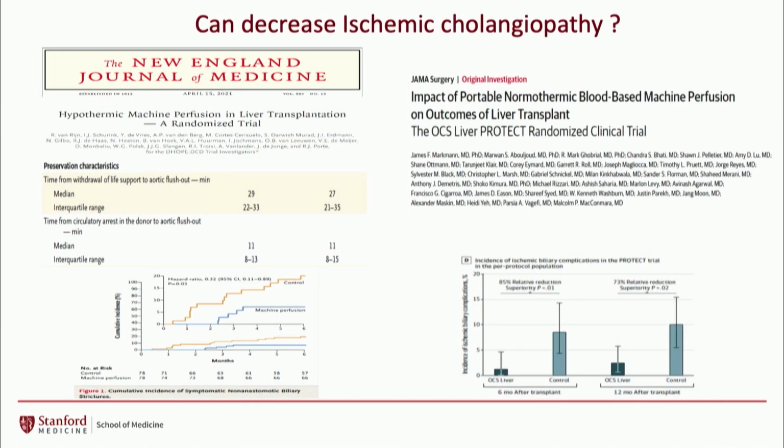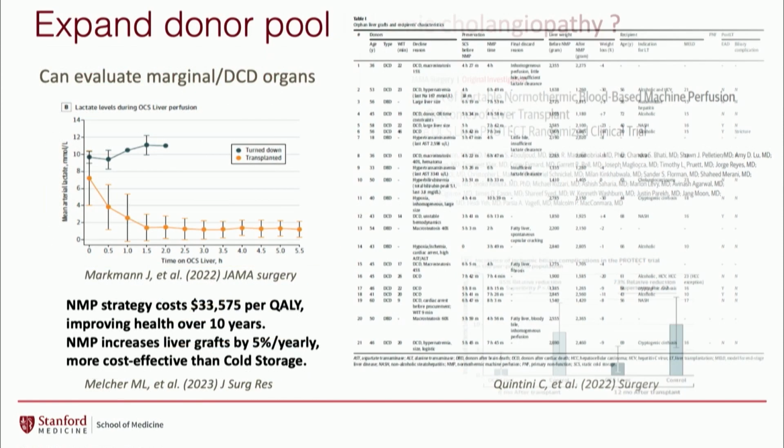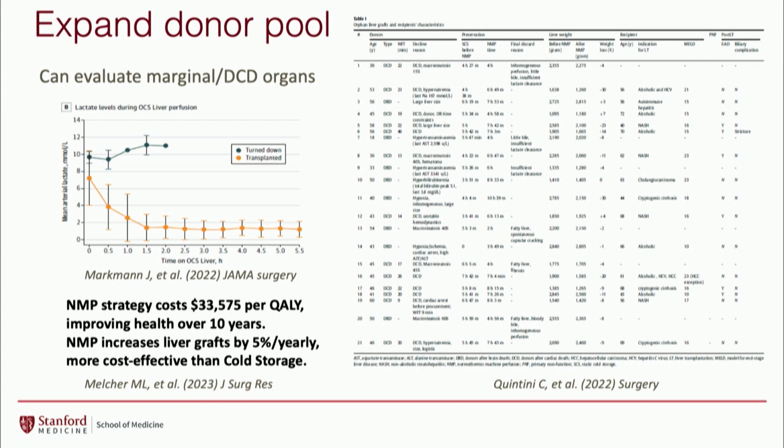So another question is whether the pump can decrease complication of DCD ischemic cholangiopathy. There are two nice journals, New England Journal and JAMA Surgery. There are 2 randomized control studies, and both studies prove that this liver perfusion pump can decrease the ischemic cholangiopathy. This is already proved. And then one of the biggest strengths of this liver perfusion pump is that it can increase and expand the donor pool.